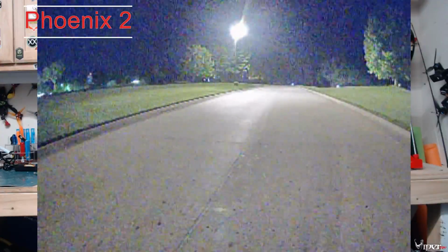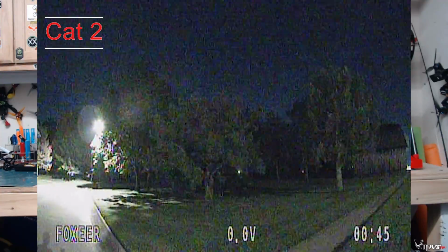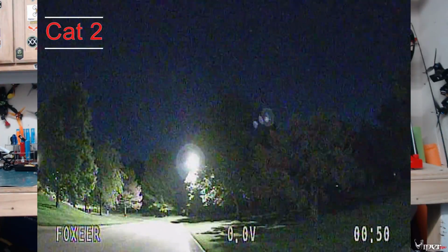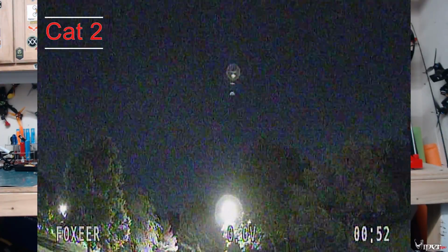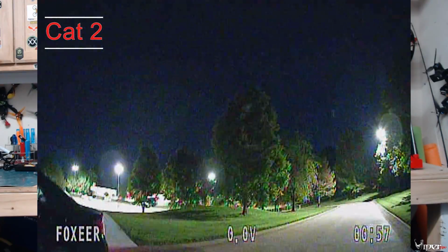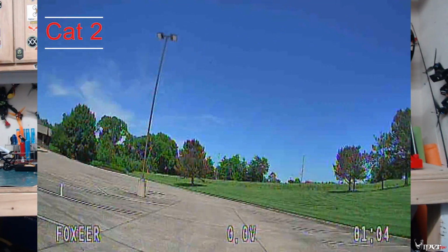Not as good as a camera specifically built for nighttime, and I'm going to get to that in a second, because my third camera that I'm really digging is the Foxeer Cat 2. That actually surprised me. I thought it was going to have really good night performance, and it does. It's probably the best camera of the bunch, but it also had really awesome image quality during the day. I was really impressed.